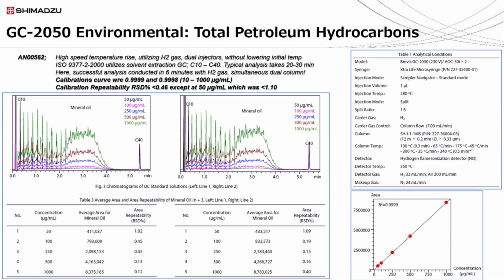Relative to the environmental market, we've chosen a hot topic to highlight the performance of the GC-2050: total petroleum hydrocarbons, or TPH. Hydrocarbons in soil and drinking water have become an important public health concern. This analysis requires low detection limits and high speed of analysis for typical high-throughput environmental labs. So the main benefit of the GC-2050 for this application is speed of analysis and resulting increased productivity and throughput.